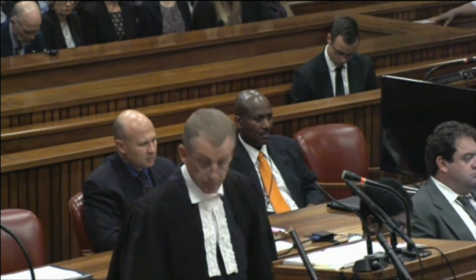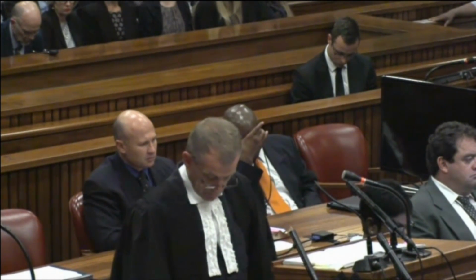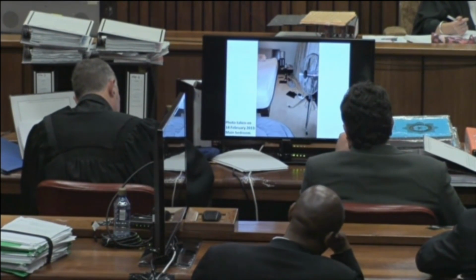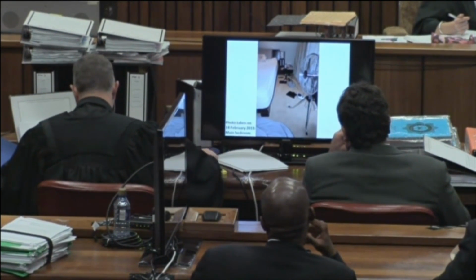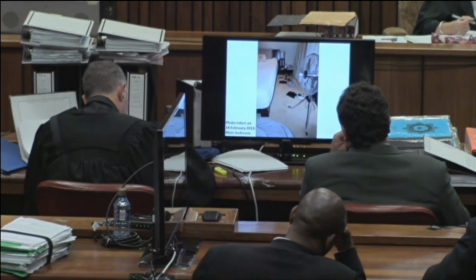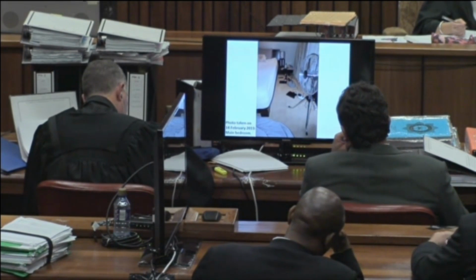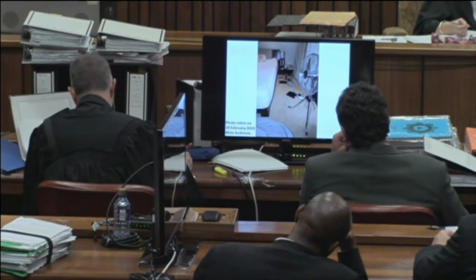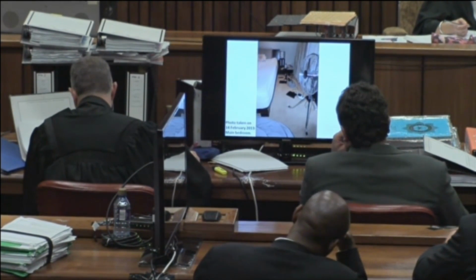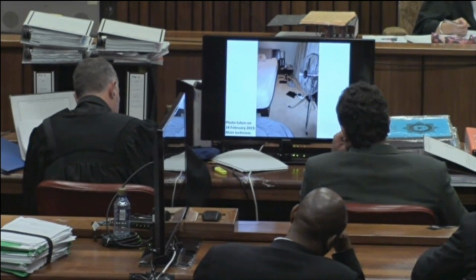Will you please turn the page to 56? Can you remember that view? Yes, that would be on the right-hand side of the bed, as you would be standing in front of it. One can see the curtains in the top right-hand corner of that photograph. That is correct, my lady. And that fan is the same fan that one can see on photograph 55. That is correct, my lady.